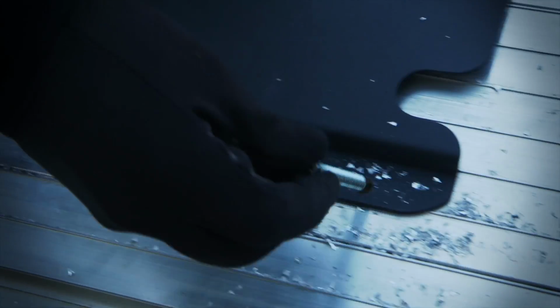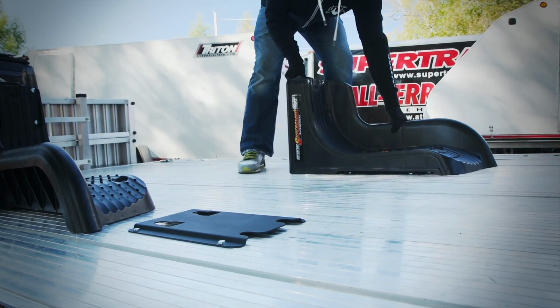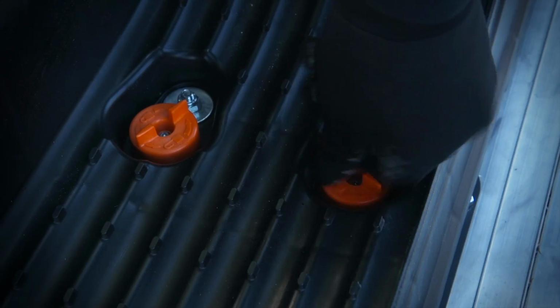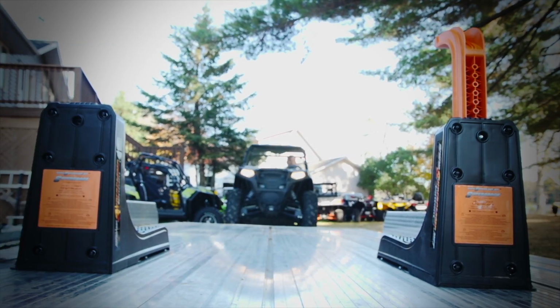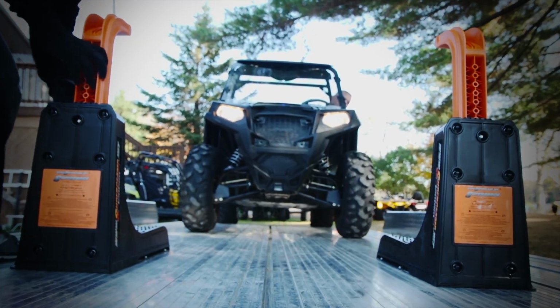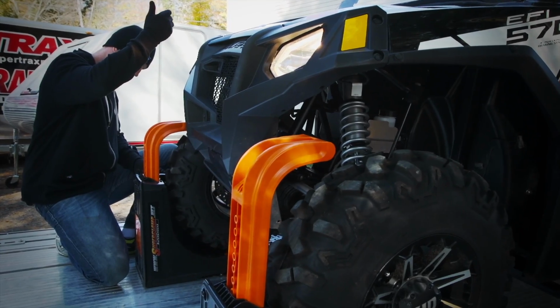Installation is made simple by first mounting the base plates onto your truck deck or trailer, and then locking the front wheel chocks into place. After this, set the height of the tire bar to match the profile height of the wheel. With the front wheel chocks mounted, you're now ready to fit the rear clamps in place.